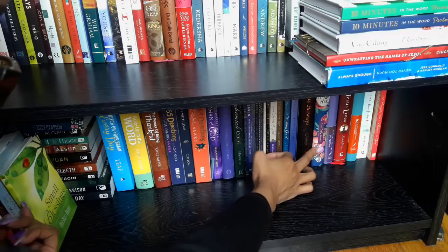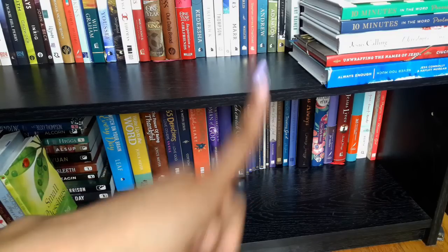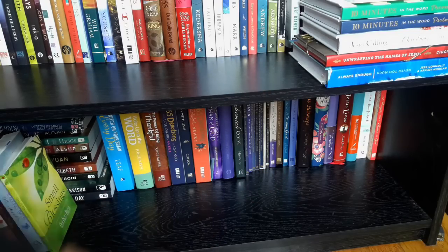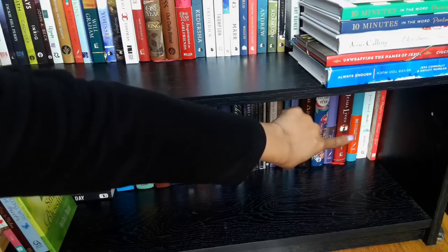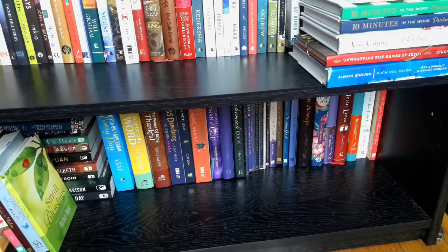Then I have Our Daily Bread, God Hears Her. I think that's 365 Pocket Prayers for Mothers, which is right here. Jesus Lives. That one, the blue one, is 365 Pocket Promises. And yeah, so that's that shelf.